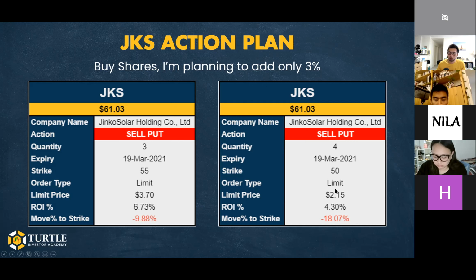Each contract will generate for me about $215, so 4 contracts is around $800-something. That means from $20,000 you generate around $800. This is quite good cash flow depending on your expenses, and it will definitely help a lot of people to earn that $800 per month. Cool, so that's the idea mostly around Jinko Solar. I probably don't have much time, so let me jump to the next one.